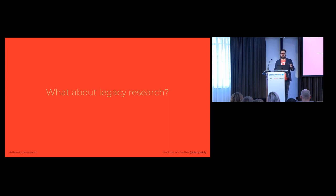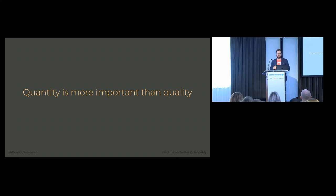So what about legacy research? If we've got old research and reports, it would be great to have that in your repository. Does that mean we're going to have to go through all of our old research and break it down into atomic insights? That sounds exhausting to me. And that would be great. Of course, it would be great, but in reality, it's going to be a blocker, and it's going to be a barrier to getting your repository off the ground. And remember, it's better that research is there at all than in a perfect state.